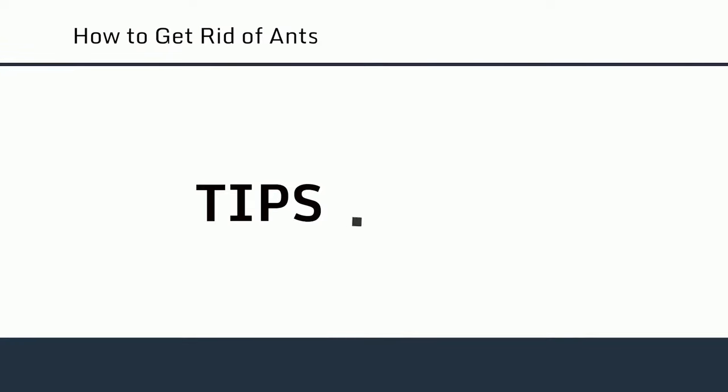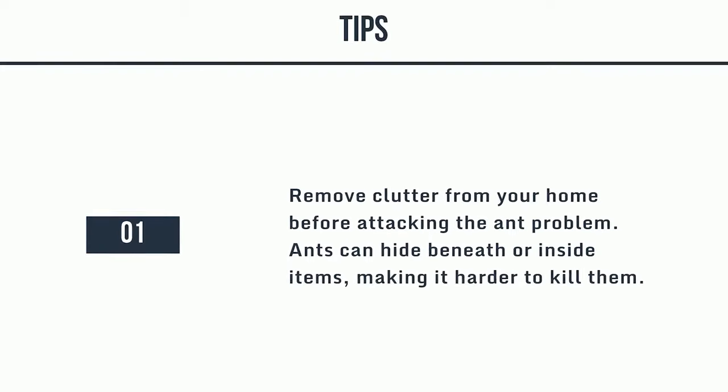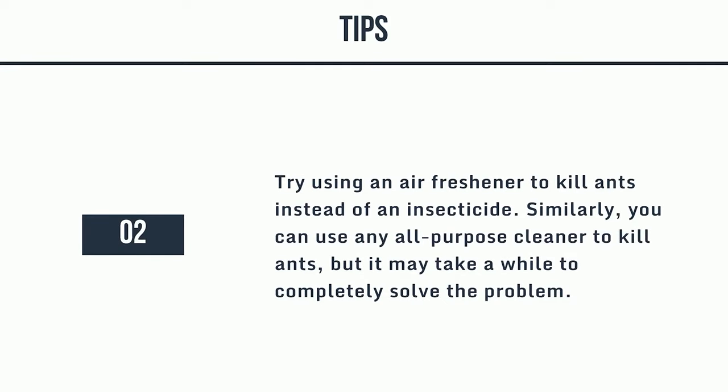Tips. 1. Remove clutter from your home before attacking the ant problem. Ants can hide beneath or inside items, making it harder to kill them. 2. Try using an air freshener to kill ants instead of an insecticide. Similarly, you can use any all-purpose cleaner to kill ants, but it may take a while to completely solve the problem.